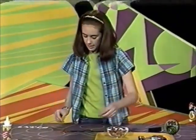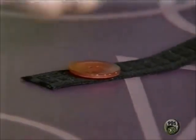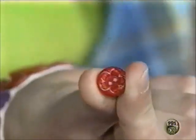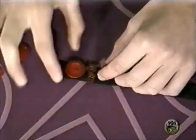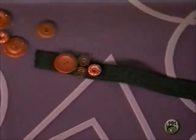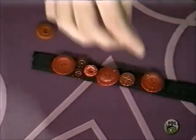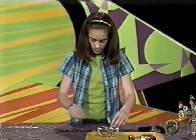Okay, and I think I'll put, here, let's see, a big one first, and then a little one, another little one. And I really like this button. It has a little shape of a flower inside of it. I'll put that one next. Okay. And I think I'll use another big button. And this one, I'll put another big one and a few little ones at the end. Yeah, this one looks good.